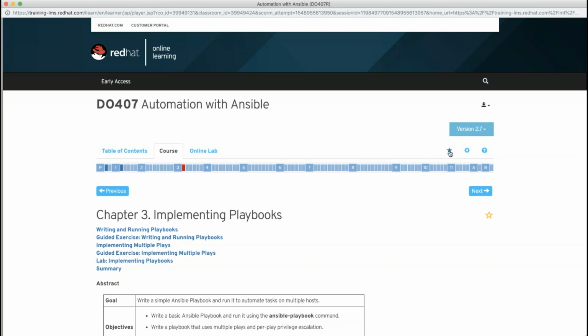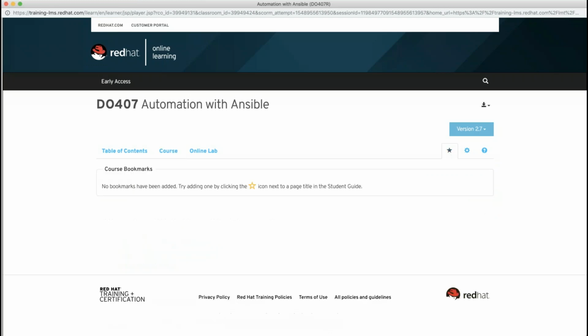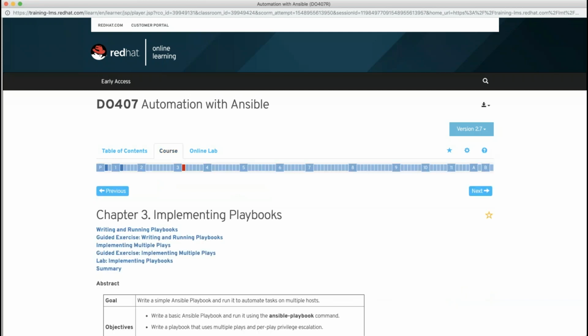You can always bookmark or star a page as well. You have access to those bookmarks later on. So if there's a specific chapter that maybe you're not getting, or something that you just know that you're going to want to refer to later, you can always check that little bookmark there. We have our course settings there, and obviously if you need some help, you can download the FAQ there too.